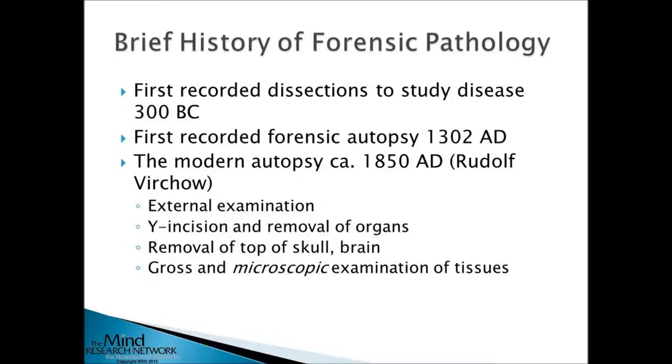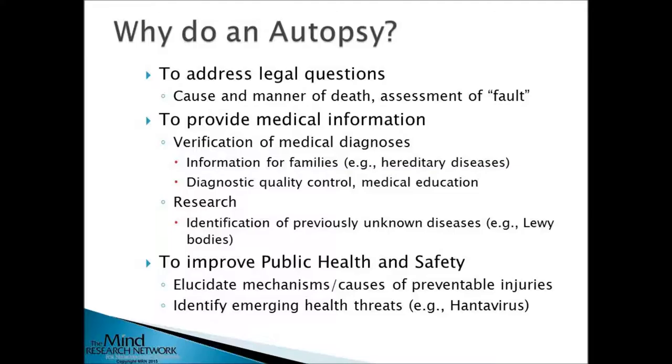Okay. So the context of my work is really as part of forensic pathology. I just wanted to give a very brief bit of context about that. The first recorded dissection of a body to study disease appears in the literature in 300 BC. The first recorded forensic autopsy, an autopsy performed to figure out who was at fault in the death, was in 1302 AD. The modern autopsy technique that we use basically dates to 1850 AD and is attributed to Rudolf Virchow. That involves external examination of the body, the Y incision that allows the removal of the internal organs, removal of the top of the skull and examination of the brain, and then gross and microscopic examination of all tissues. That methodology dates back to Virchow.